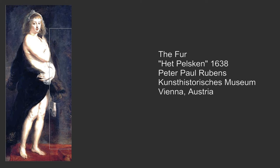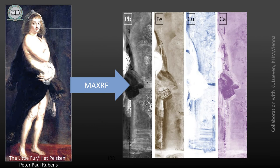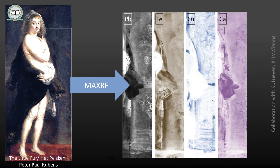And so if you lighten it a little bit, you see that there is something here. And so we scanned this area with our scanner 2 years ago in Vienna. And here is one of my collaborators doing this. So we have our scanner there. And then you see, if we look at some of the images, especially the lead, you start recognizing something. You see here that there is a lion's head, and there is some blue there. There is some blue water coming out of the lion's head.